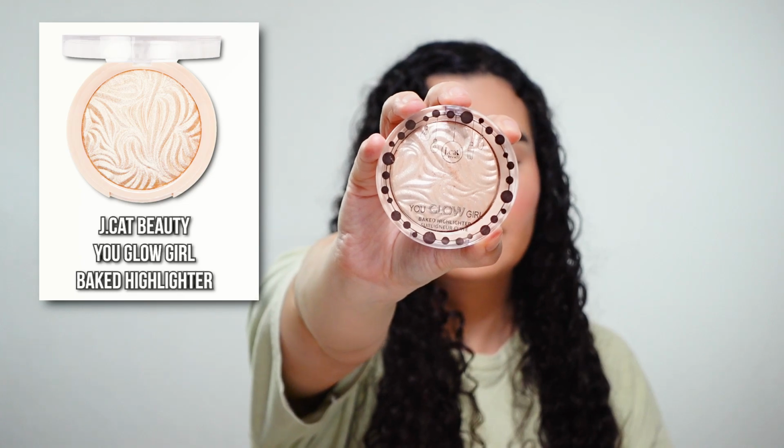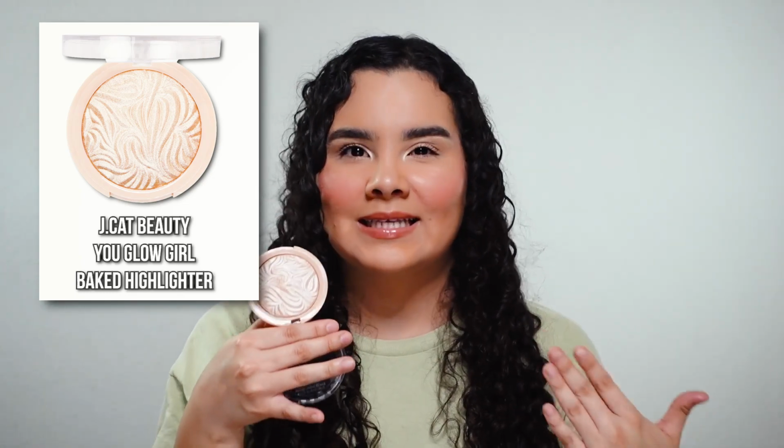The next product is the J.Cat Beauty You Glow Girl Baked Highlighter in the shade Seaside Frost. This is a really nice lightweight highlighter. I definitely feel like you have to build it up a little bit more. The pigment isn't as strong as some of my other highlighters. However, it's still a really pretty formula. I'm actually wearing this on my face today. I don't know if you guys can see it. It creates a nice subtle highlight, but it's still glowy, like a natural glow from within. So absolutely love this if you're looking for a more subtle highlight that's still gonna make you look glowy.